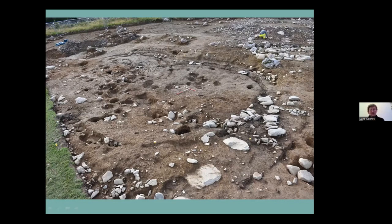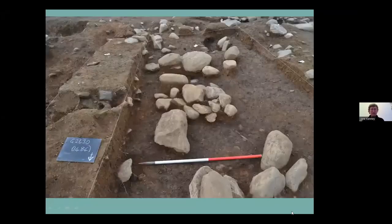And this is cut into what looks like the glacial deposits. But in fact, we could see there was actually soil going underneath that. And what they've done here is they've created a terrace by cutting in at the top end and then dumping that soil at the bottom end. So you've got sort of a cut and fill platform to build the roundhouse on.